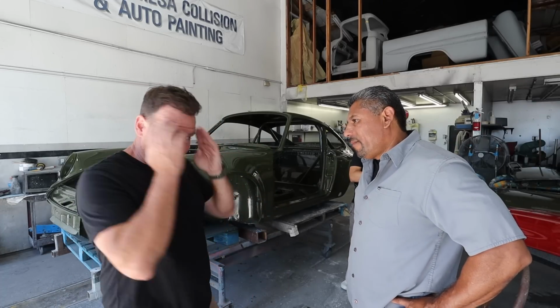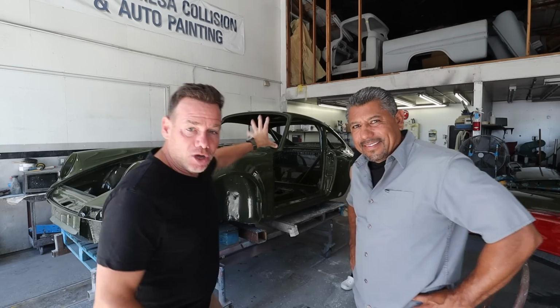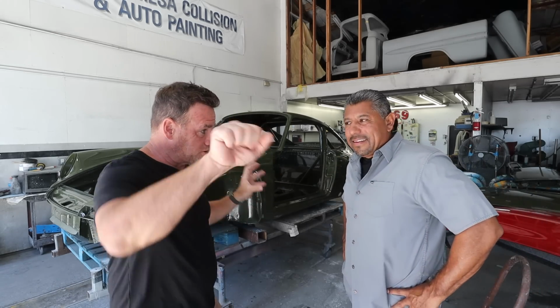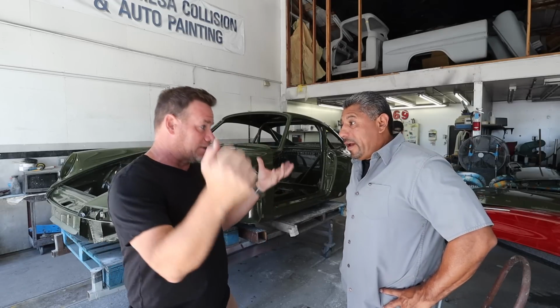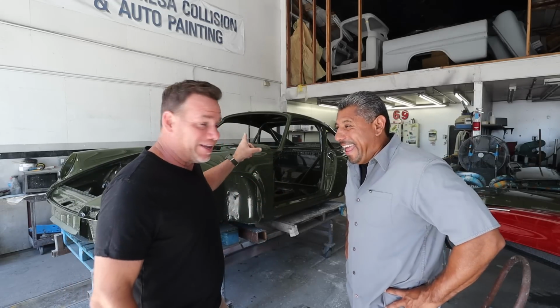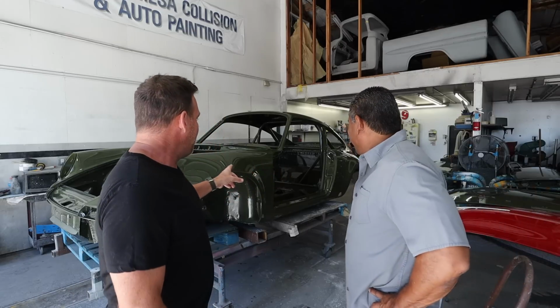Your team did a ridiculous job on this. It was so complicated in there with all the roll cage and all the custom fabrication, to get all the paint on and get the clear on. And everyone's like, you're gonna do it yourself? I'm like, there's no way that I could paint that myself.